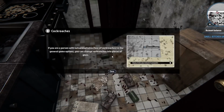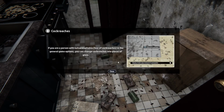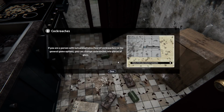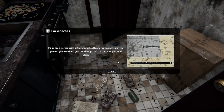Oh my gosh. Y'all, I can't even talk right now. I have catasaridaphobia. I don't even know how to pronounce that, but that's what I have. I can't stand roaches right now. If you're a person with that, there's an option in the general game options.